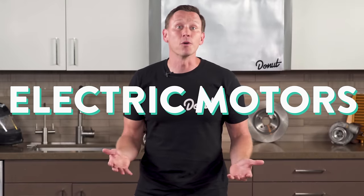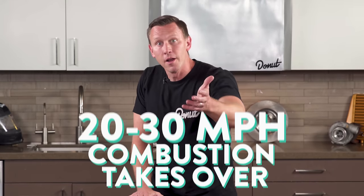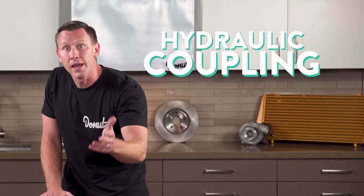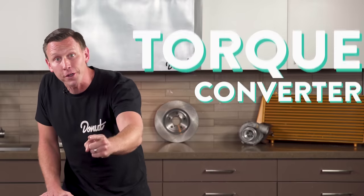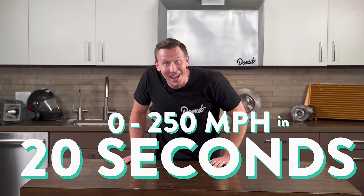When you're at a dead stop and you start to accelerate, the electric motors are driving the rear wheels directly. Then, between 20 and 30 miles an hour, the combustion engine takes over. The hydraulic coupling steps in and it begins that torque converter effect. While the torque converter is increasing the torque from the combustion engine, thanks to the turbine, the electric motor on the crankshaft is increasing torque as well. And that allows the Koenigsegg Regera to go from 0 to 250 in 20 gol darn seconds.